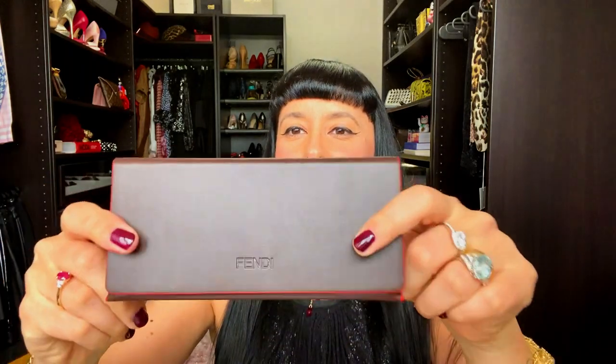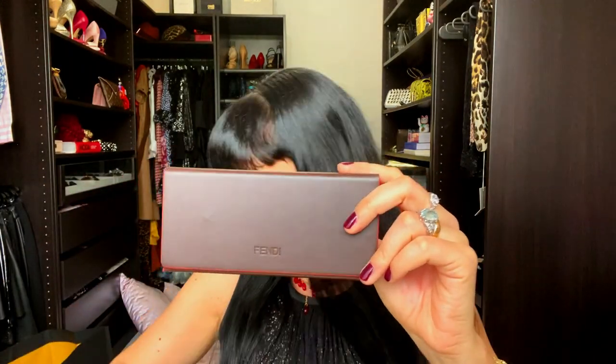Let's go and unpack this beauty here. Okay, so first thing I'm gonna show you, Fendi, and inside this little box here, I don't know if you can see Fendi written there. Just gonna pop the bag on the floor. So I got a pair of sunglasses from Fendi. Just gonna show you. And they come with a little tissue to clean the sunglasses.